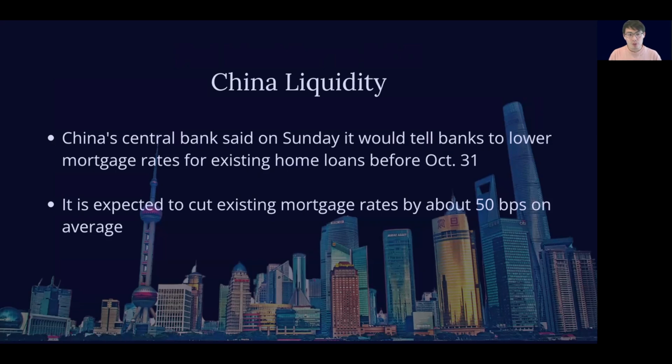So China cut its 7-day reverse repo rate last week, but they weren't done yet. On Sunday they told banks to lower the mortgage rates for existing home loans before October 31st. To be honest, they did mention this last week as well, but this is even more explicit now. And the impact is to reduce the existing mortgage rates by about 50 basis points on average.